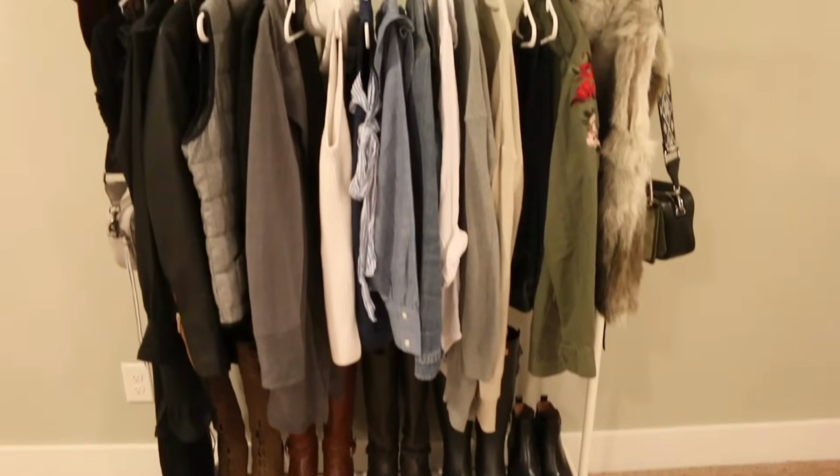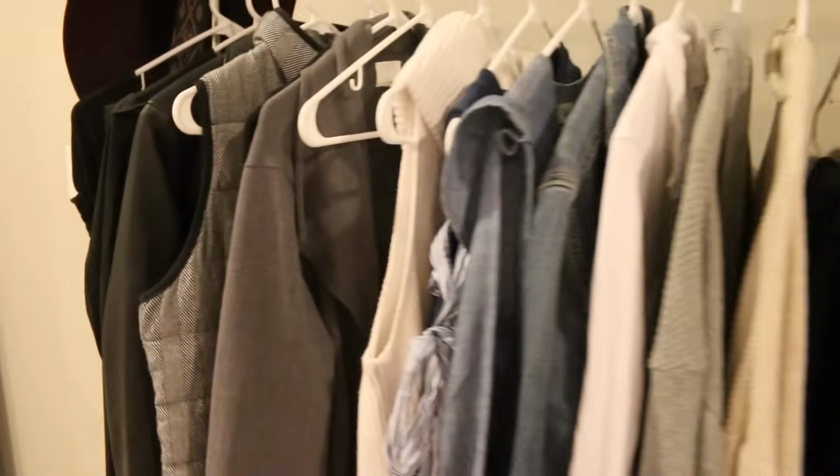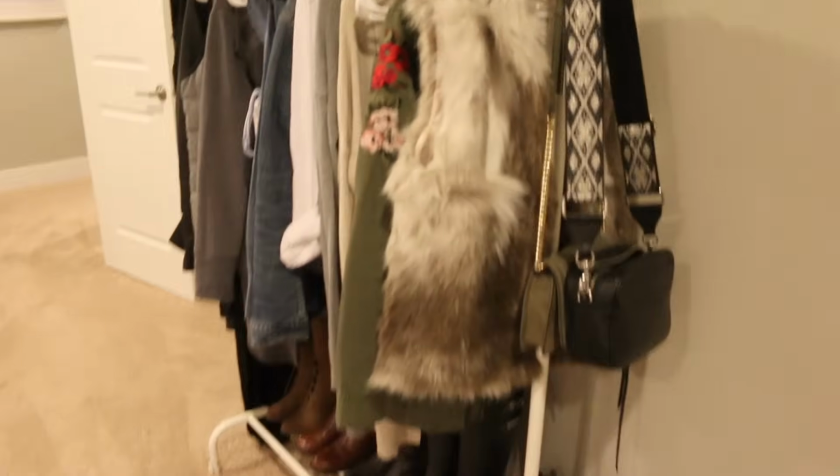And I can show you guys, this is a little bit of my capsule wardrobe for the holiday season as well. Some of the pieces that I have been wearing over and over again.